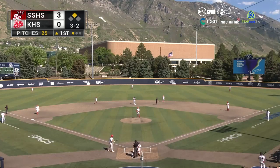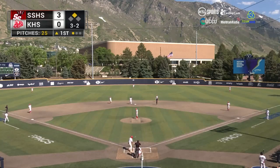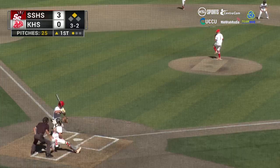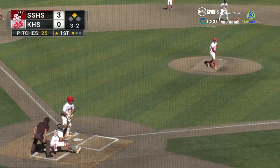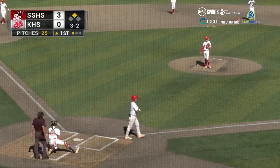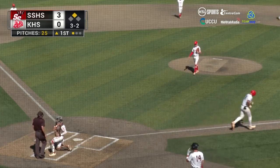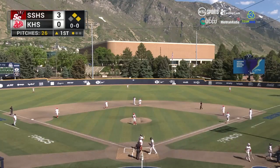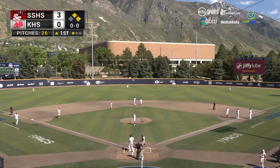Chess match playing between the batter and the pitcher. Red steps back in as Glover comes set. Not much of a lead for Hesse at second base. Here's the payoff pitch. Misses up for ball 4, and Jagger Red draws the 1 out base on balls. Second walk issued in the inning. 2 on now for South Sevier with 1 out, and Brace Brindley coming to the plate.